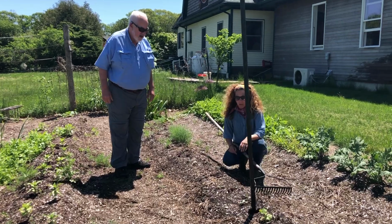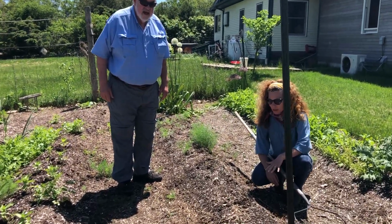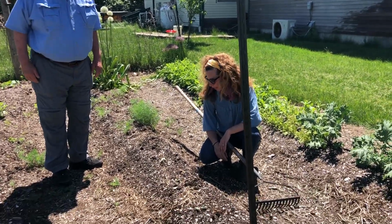And we just wanted to show you what's going on today. We are going to look at the cucumbers that we just planted 5 days ago, and we're going to hill our potatoes and tie up the peas, so you guys can just see what we're doing.